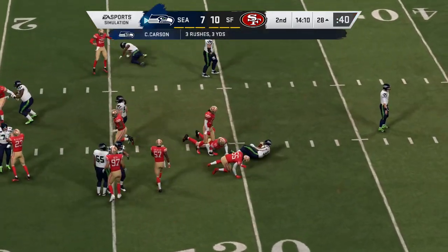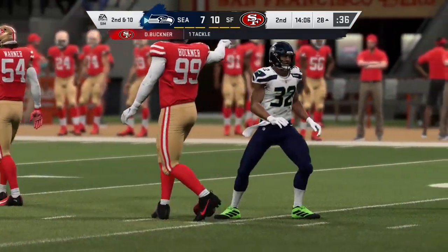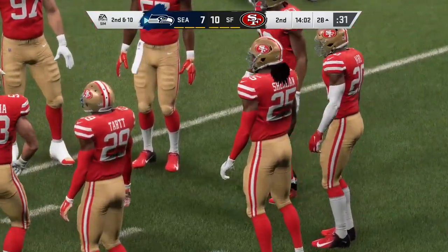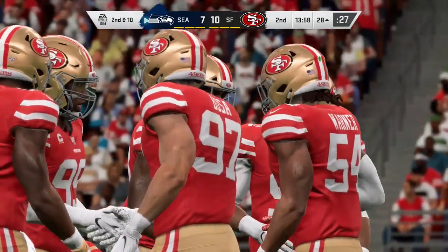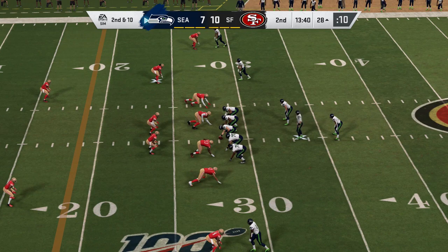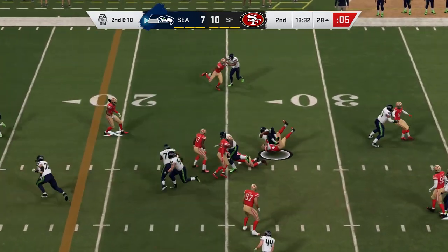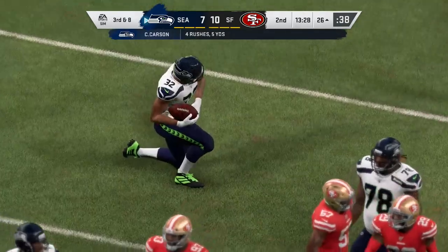No room to be had there on the first down run as he's lucky to get back to the line of scrimmage. No gain on the play. It'll be second down. What an advantage having an elite guy in the middle of the defensive line, because not only does he take up the space and let the linebackers run free, but he can also make plays himself, as we just saw there. I got you. On second down now, it's Carson. Two runs in a row, but only 2 yards to show for it.